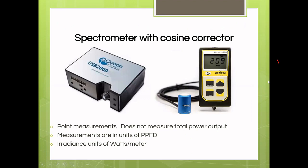You measure PPFD a number of ways. The handiest is they make these photon meters. They've actually come down quite a bit in price, but they usually have some type of little mechanism on there to make sure that it's accounting for light from all angles equally. It's called a cosine corrector.